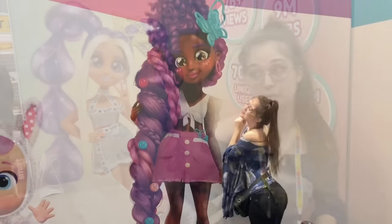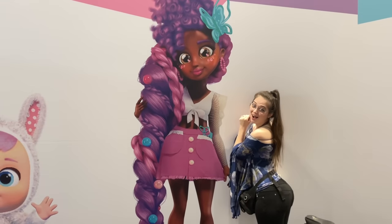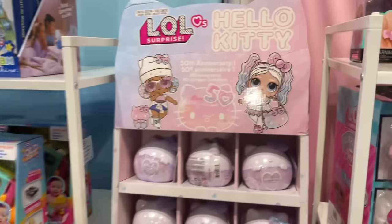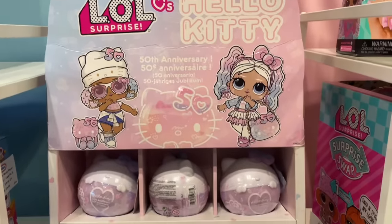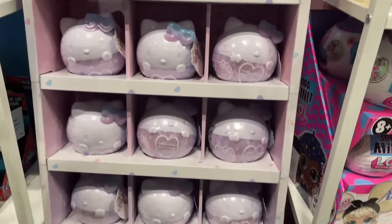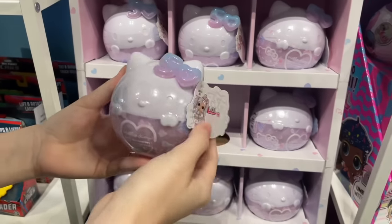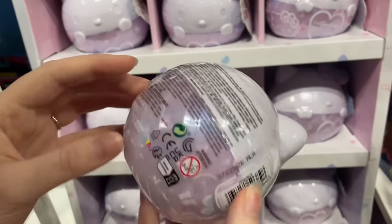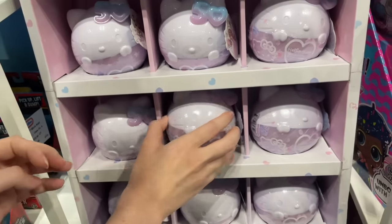We have a ton of appointments. I'm so excited. I'm here with some MGA distributors, and they brought some new MGA product that they told us we could share. Look at this. I had no idea that they were doing Sanrio. These are so amazing. So these are Hello Kitty LOL Surprise. Like, what? These are so amazing.